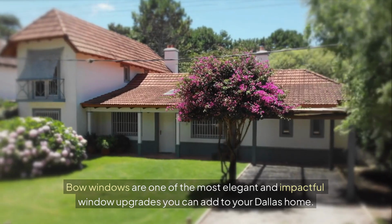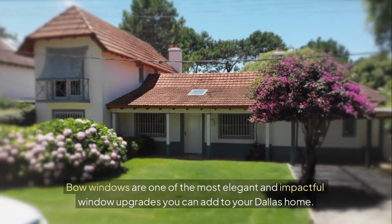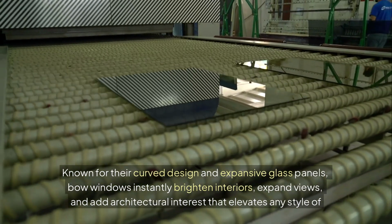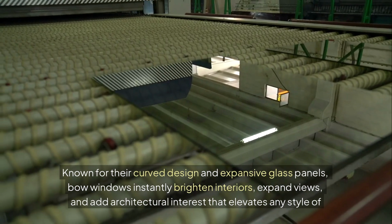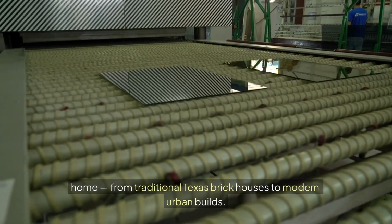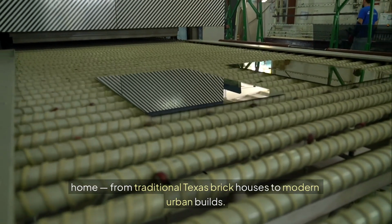Bow windows are one of the most elegant and impactful window upgrades you can add to your Dallas home. Known for their curved design and expansive glass panels, bow windows instantly brighten interiors, expand views, and add architectural interest that elevates any style of home, from traditional Texas brick houses to modern urban builds.